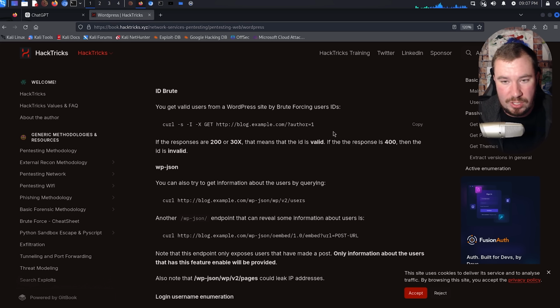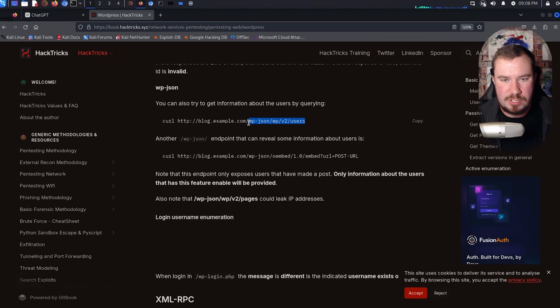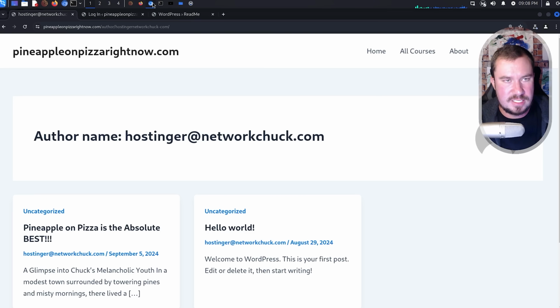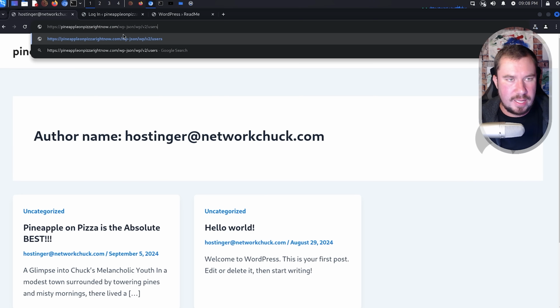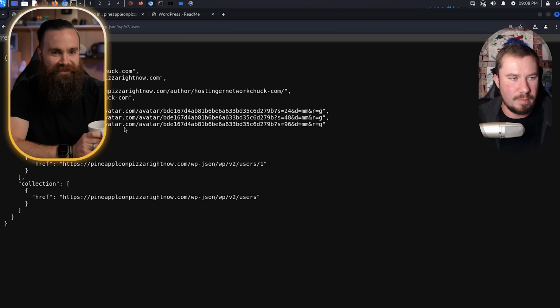We can try to get users. So this is one way you can do users. You can brute force the ID. It starts with 1 on here. 1 is usually the admin user. Jump back down to here. If there were multiple users, we could probably get all the users by hitting this WP JSON endpoint like so. And there you go. We could get all the users if there is more than one, but we see the hostinger at networkchuck.com. That's so cool. You just found a way to find all the users on that site.